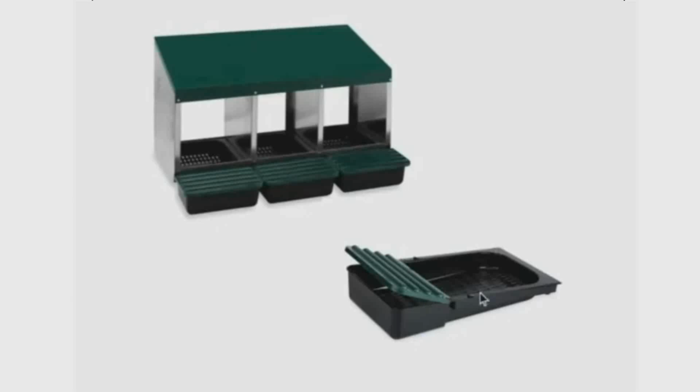So the eggs lay here. If you can see, it's on an angle. The eggs roll down and it's protected. And then you can open this to harvest the egg. Obviously the hens are not going to be able to fit in there. So yeah, I like this design. That's the only reason I put that there. I'm not advocating for it, but I feel like this is a good design for the purpose of protecting the eggs. Again, just one example.